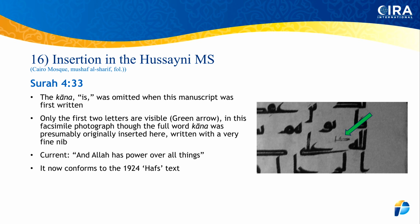We know the kana should be there. Whoever put those letters, you can tell they're from a later date. How can you tell that they were written at a later date? It's very small writing, a different style of writing. The pen that was used is also different, and it's clearly an insertion. Yeah. But either they got lazy, or they went to sleep, or they got called to dinner. They didn't finish the last letters, and maybe they were just hesitant. Maybe they said, oh, wait a minute, maybe this is not a good idea.